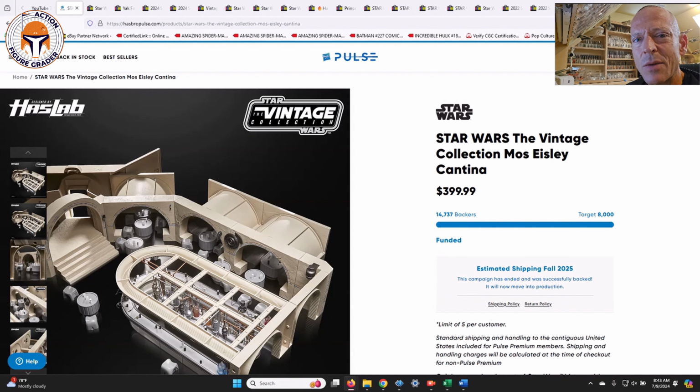And the other thing is it was kind of a short Haslab, really. The backing period was a lot shorter, or it felt a lot shorter anyway, than the Ghost and the Razor Crest and obviously the Katana Sail Barge. So just given all the other things that are going on in the vintage collection with new releases and the Ghost and everything else, I just think it was a really successful campaign. So congrats to all of you that were able to get one and to back it at the level you did.